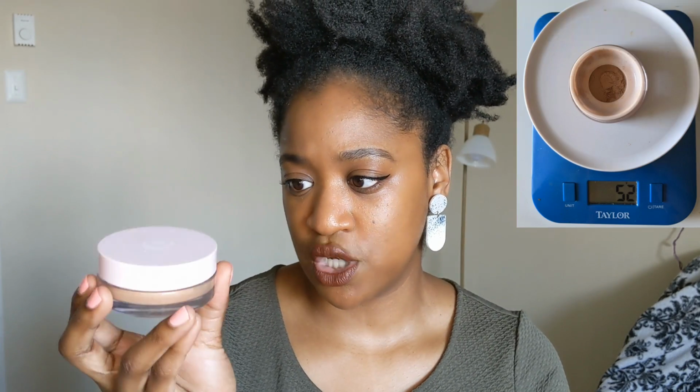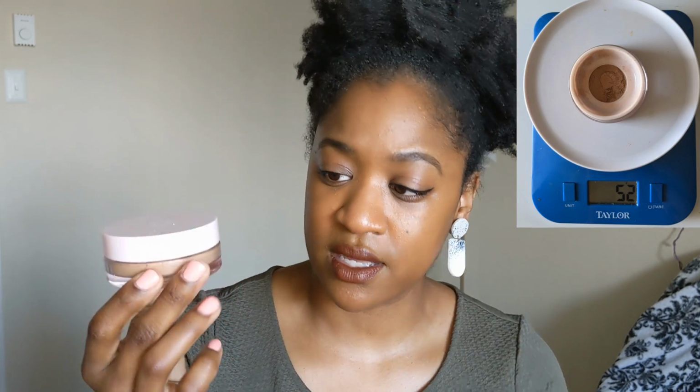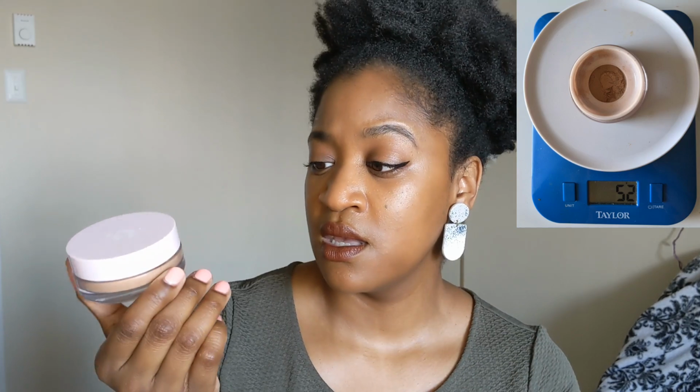Instead, I'm going to replace it with something else that I bought from Glossier, which is the Wowder. This is also in the shade G4, and I'm going to have to weigh it to show how much is in here because you can't really check the lines. It's fine. I wasn't really impressed by these products that I bought from Glossier.